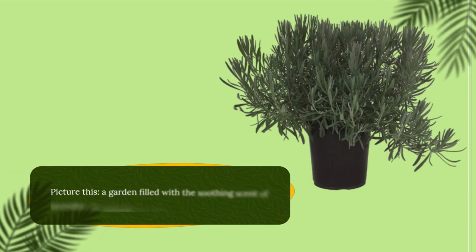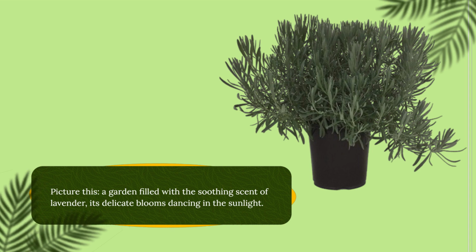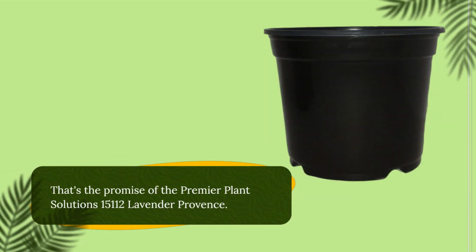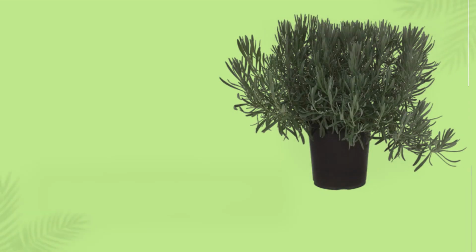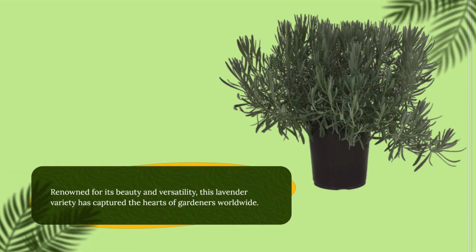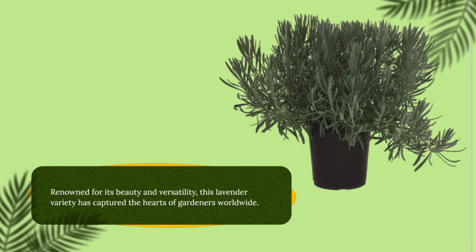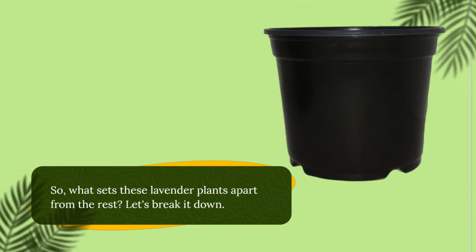Picture this. A garden filled with the soothing scent of lavender, its delicate blooms dancing in the sunlight. That's the promise of the Premier Plant Solutions 15112 Lavender Provence. Renowned for its beauty and versatility, this lavender variety has captured the hearts of gardeners worldwide. So, what sets these lavender plants apart from the rest?